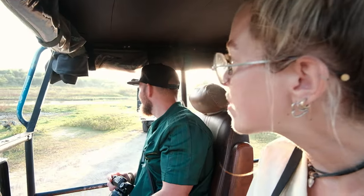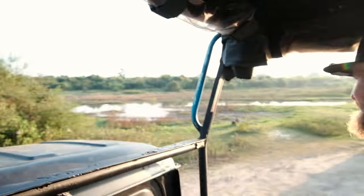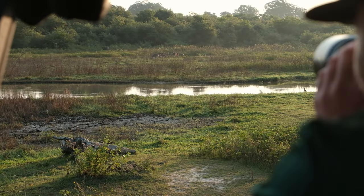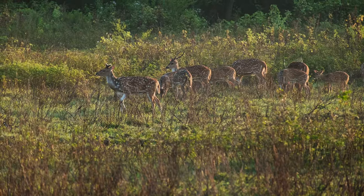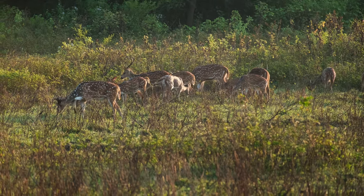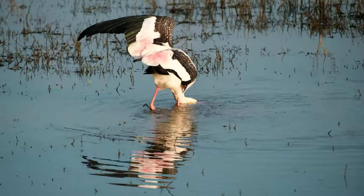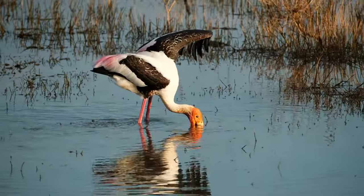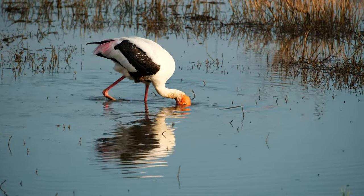And I think we can see some deer in the distance there. Let me show you. It feels like the animals are just here putting on a show for us. It's honestly incredible. We're watching this colourful marabou just a few feet away, dipping its beak into the shallow waters looking for food.